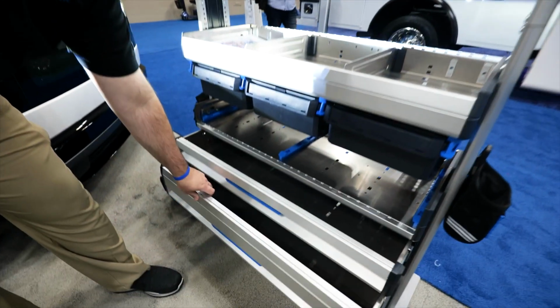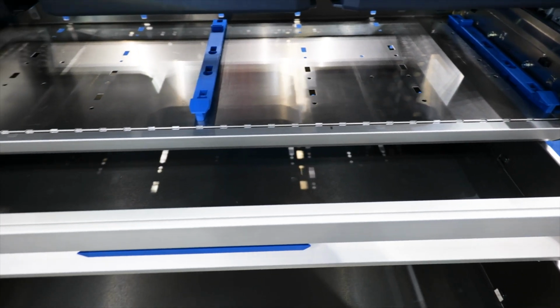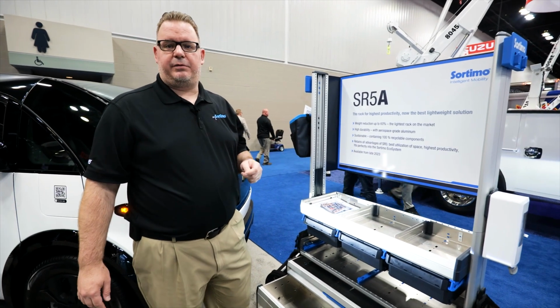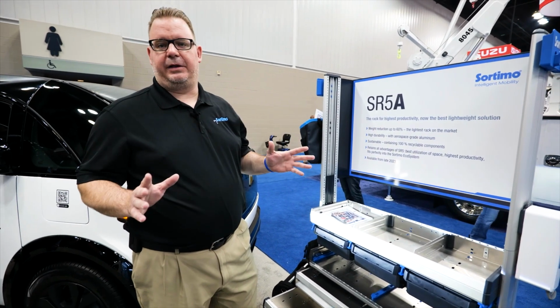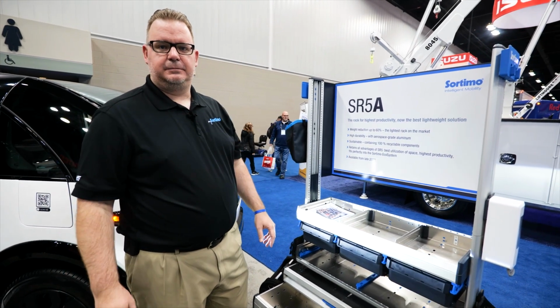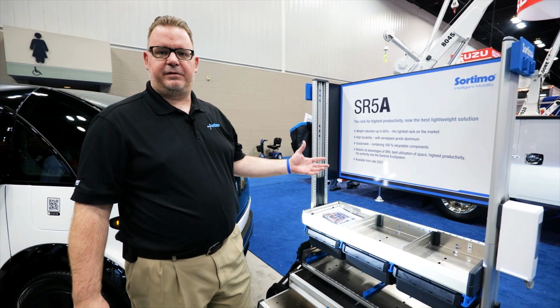The drawers and the shelves themselves are 100% aerospace grade aluminum. We're very proud of the product, so proud in fact that we are increasing our warranty from 3 years, no questions asked, no mileage factor, to 5 years, no questions asked, no mileage factor. This is a running change that will happen in late 2023. Very proud of this here at Sortimo.